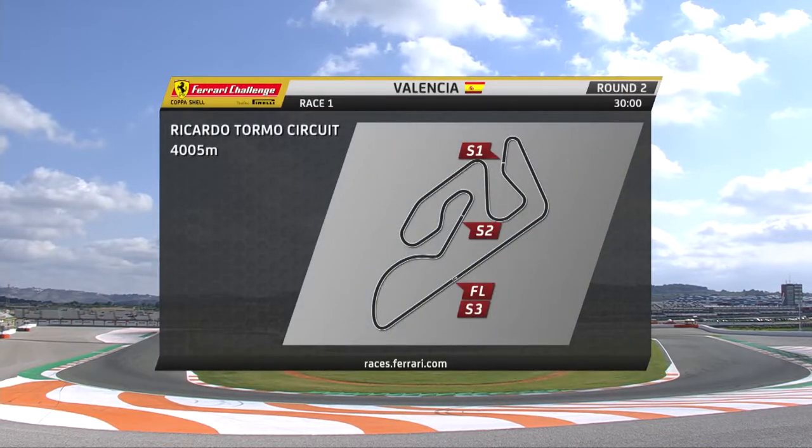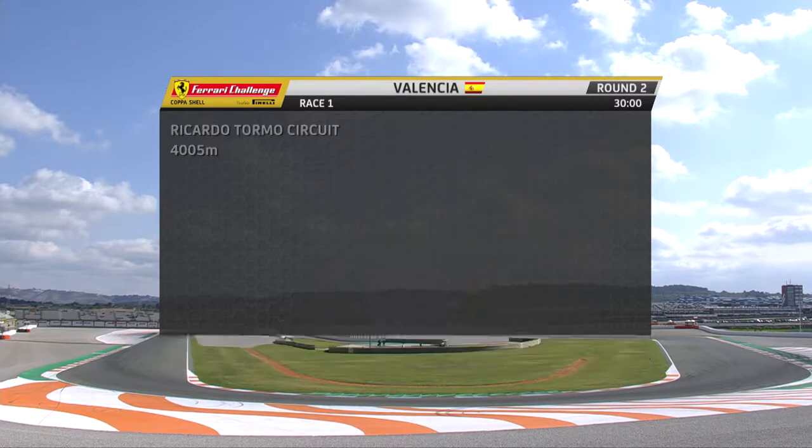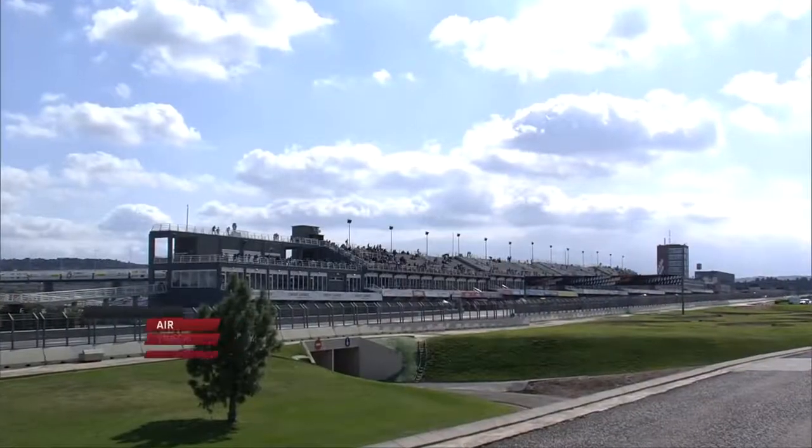The circuit is 4.005 kilometers, 14 turns, 9 left, 5 right. The track is named, of course, after the two-time world champion Grand Prix motorcycle racer Ricardo Tormo. As I said, good crowd here to enjoy the race action this afternoon.